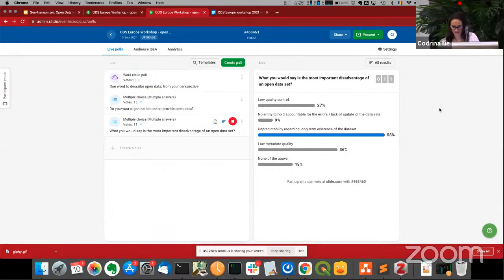Okay. So we open the discussion. Let's start. You said there are some examples where the open data continues, and you mentioned the state map.